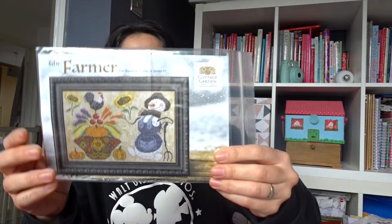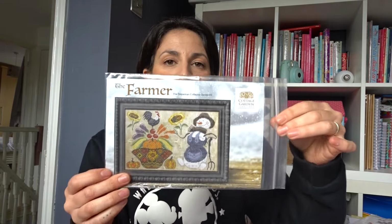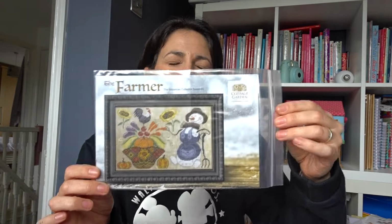Now, I will show you my series chart. And I have got quite a few. Some of them aren't full series. Like these ones, these are full series. I just got the ones that I really like. So I got the Farmer by Cottage Garden Samplings. And I did actually kit up the Farmer, but I de-kitted it because I used the fabric I had for this one for my Eleanor Rigby.